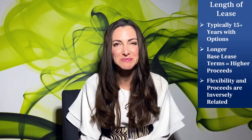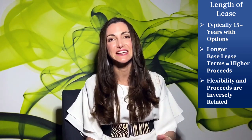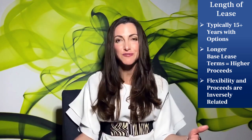The longer the lease term, typically the higher the proceeds. So what you're probably starting to see is flexibility is inversely proportional to price or proceeds on your deal. So it really is about hitting that sweet spot to where you don't feel that your business is too negatively impacted or too constrained, but you are still maximizing proceeds. So again, flexibility and proceeds typically are inversely related.